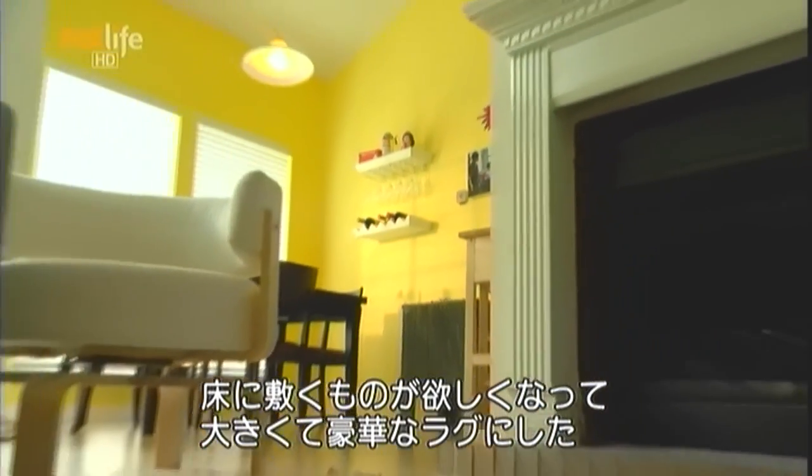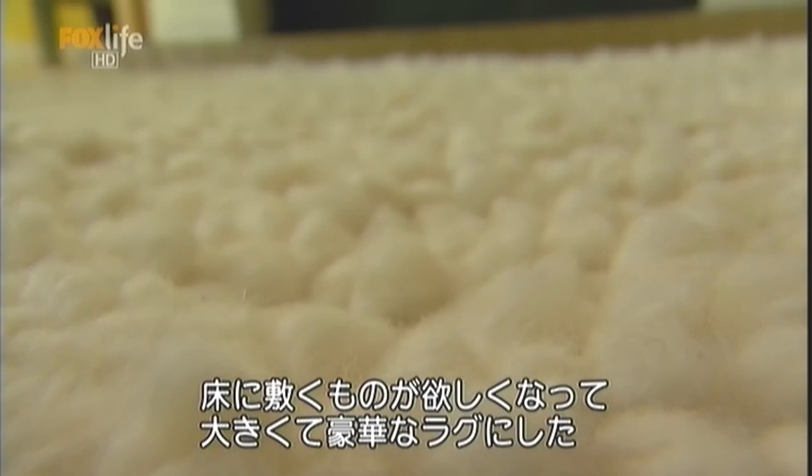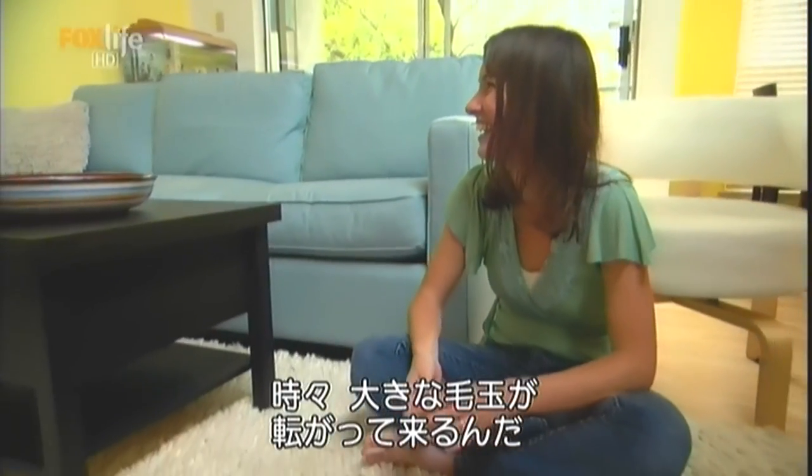When we put the floors in, we missed having a carpet. This rug is like a big, cushy rug. I love the rug. It's a great example of how a different texture wakes up a room. It's like having a pet. It is seriously high maintenance. We'll just be sitting around watching TV and a big old white tumbleweed will roll by.